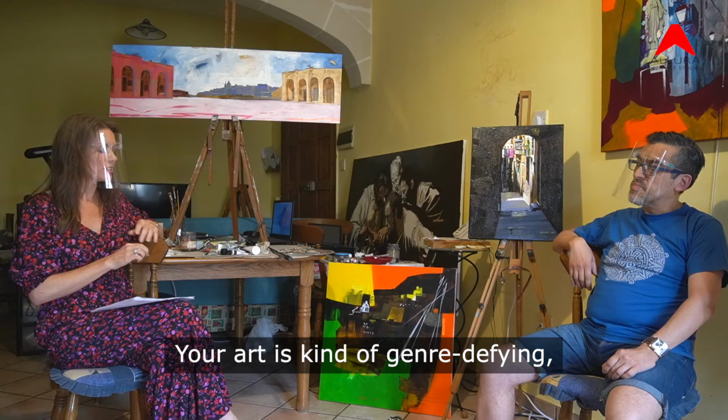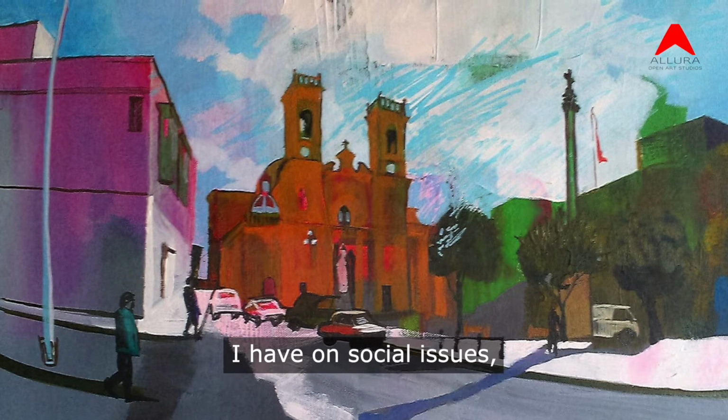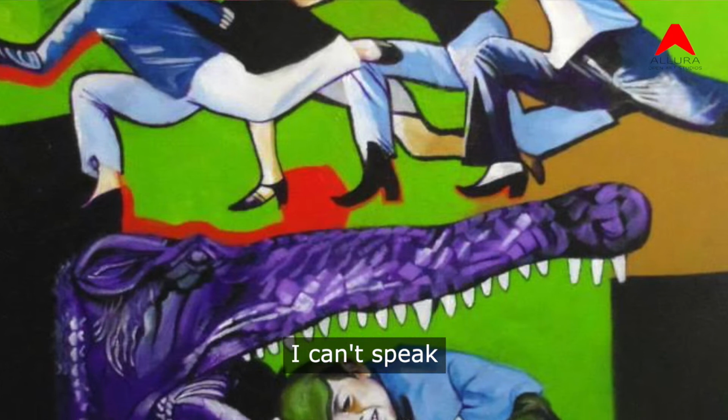Your art is kind of genre-defying. Your subject matter is very diverse. But you've got a particular fondness for landscapes. Why is that? I have a particular fondness, not just for landscapes. I have on social issues the same fondness. What I think is important is that you play your game in whatever you're good at. I can't speak of social issues in Honduras. I live in Malta.